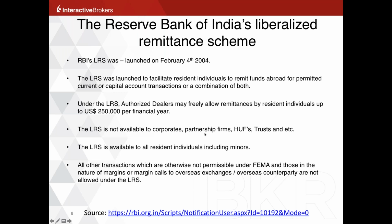Okay, so now I'm going to speak about the Reserve Bank of India's Liberalized Remittance Scheme. The LRS was launched on 4th February 2004 to facilitate Indian resident individuals to remit funds abroad for permitted current or capital account transactions, or a combination of both. The maximum amount permitted by the Reserve Bank of India under the scheme for remitting funds outside of India is $250,000 per financial year per Indian resident individual.